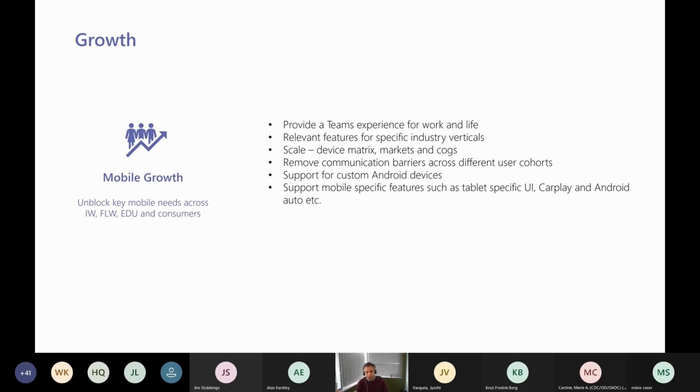Edu was another interesting one where we had schools and students all using tablets to do their homework. And how do you then integrate Whiteboard? How do you integrate PowerPoint Live? How do you integrate Assignments? How do you integrate the ability to see teams and channels in a very different view compared to what you see in an enterprise ecosystem?